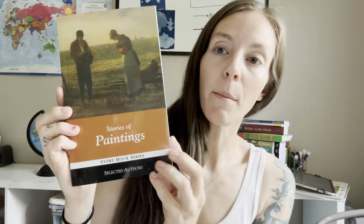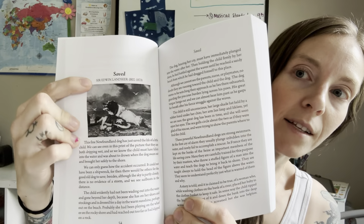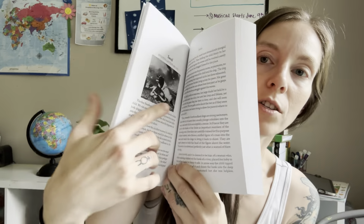Okay, I'm going to talk about 2 of the specific books, and then I'm going to talk about how you could implement this for a preschooler or a kindergartner. The first book I'm going to talk about is Stories of Paintings from the Story Hour series. This is basically an artist study. It has a small picture of the artwork and the artist's name, and then it's pretty short. Some of them are longer, but you could split it into different sections. Like that one was 4 pages.